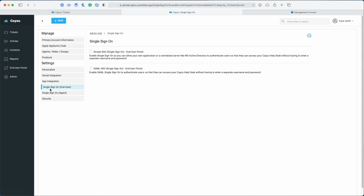Next up, let's look at single sign-on for end users, and we also have single sign-on for agents. The basic idea here is it's going to allow you, if you have another platform that you're using, let's say your main website where your customers go and purchase your products, you can set up an integration so that when they're logged in on your website, they're automatically logged into your help desk.